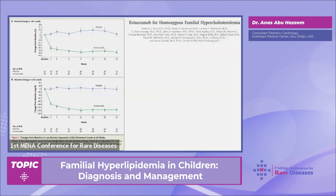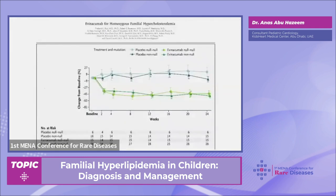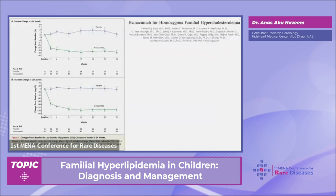Now, this is a new medication that has not been FDA approved yet, but almost there. Evinacumab. This medication also works for the null mutations. This medication affects a protein called angiopoietin-like 3 protein, which works in the liver. And even patients with null/null mutations were able to come significantly down on LDL level. So what's important in this study is that the patients were on maximum therapy when it was done. And even on maximum therapy, when you start evinacumab, there was still a significant reduction again to almost normal level.